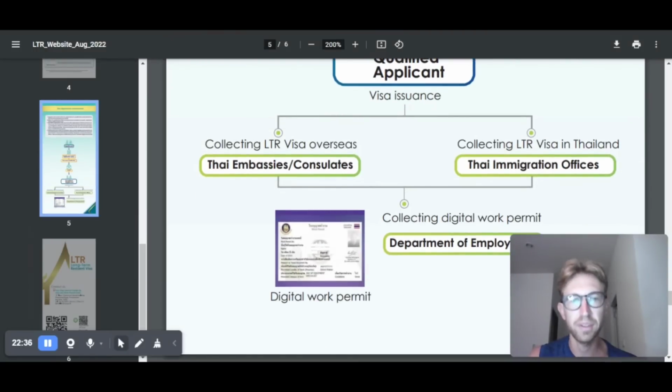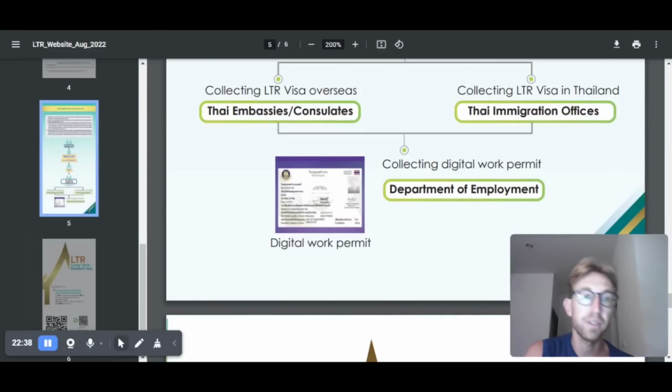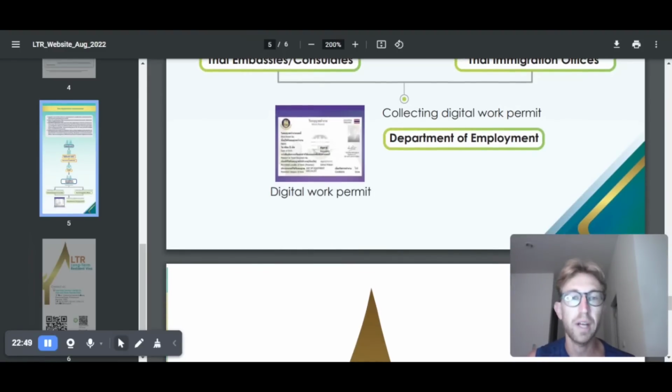So this could also be a really good option for me as well. Once my Smart visa expires in the next 2 months, if I'm not able to get my official work permit through the company here in Koh Samui, then I could also consider this as an option.